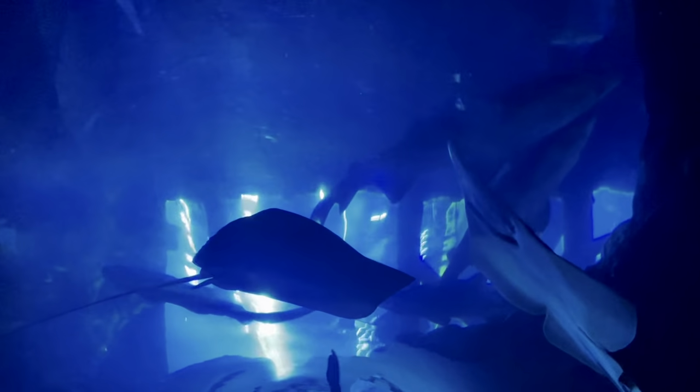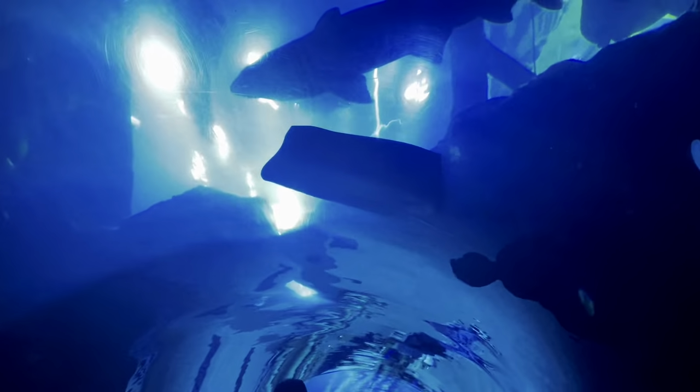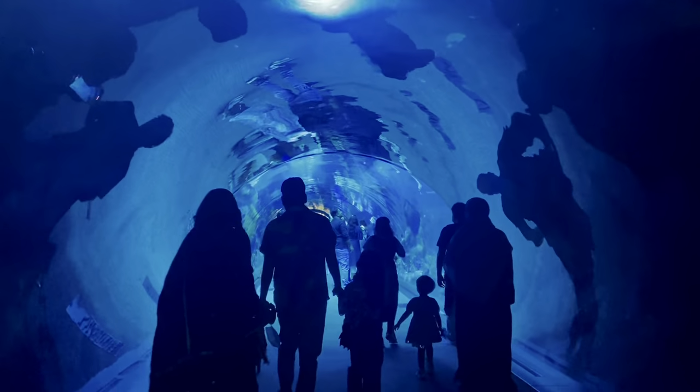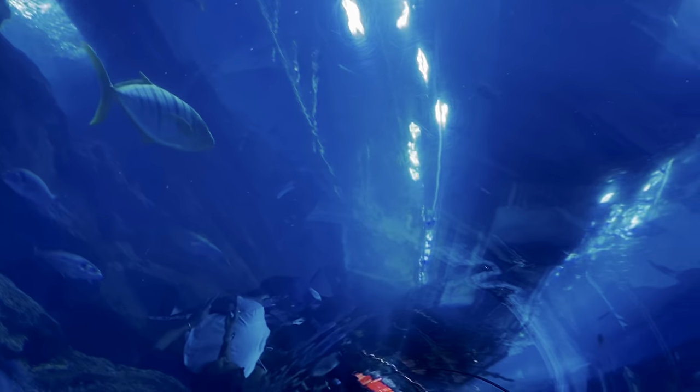This aquarium, when entered, is more like a tunnel where you get to see a close view of all the species here. The 10 million liter tank is one of the largest suspended aquariums in the world. It houses thousands of aquatic animals, including one of the largest collections of sand tiger sharks in the world.